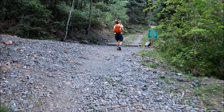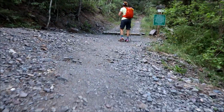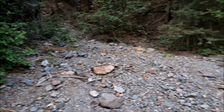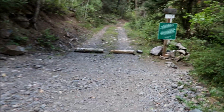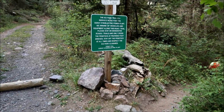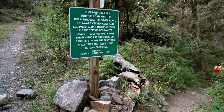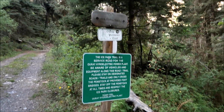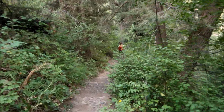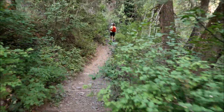We're not going very fast. I think our average is about 1.6, 1.7 miles per hour. Pretty leisurely. Yes, this is the Ice Park Trail, service road for the hydroelectric plant. And we're going to follow it down this way. It's really pretty nice down here.